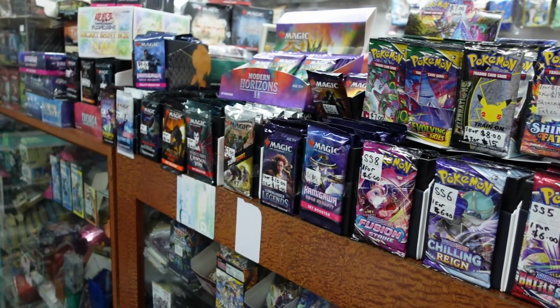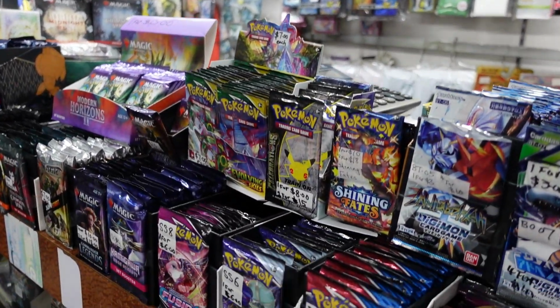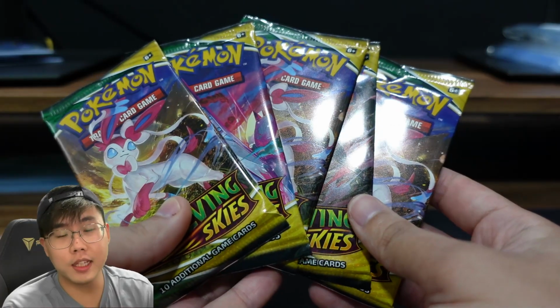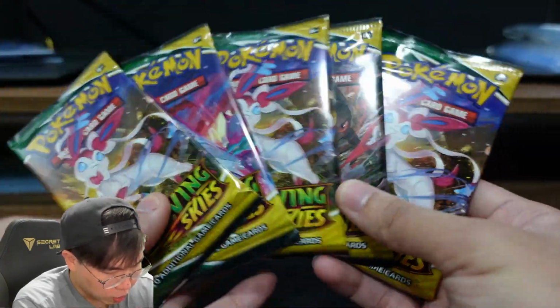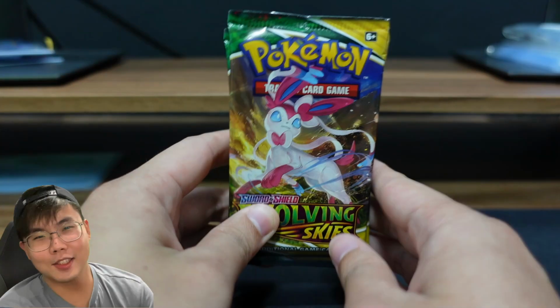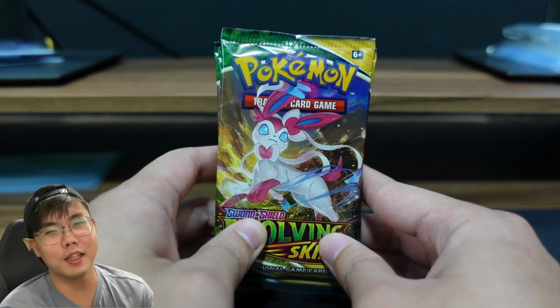I was speaking to him for close to 3 hours, and then it started raining and he needed to go and get his lunch before the rain became heavier. But this is definitely one shop that I would love to go back once again. So now it's time, Evolving Skies. We got our evolutions pack, Sylveon, Umbreon, one Duraludon. Will we get that sniping luck? 5 packs this time. Let's see if the sniping works.